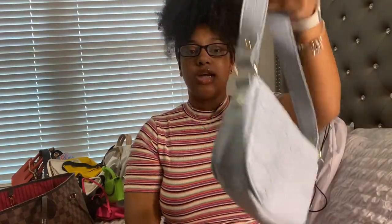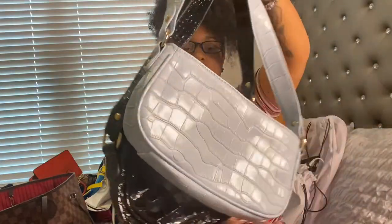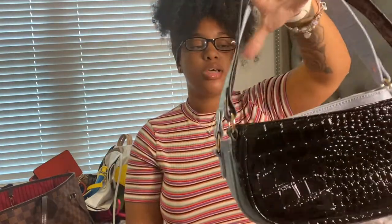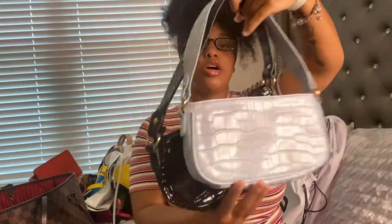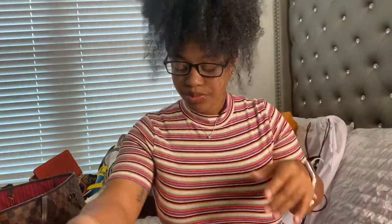But next is this leather light blue purse. I got this one, and then I got it in black. So cute. It's giving like a 90s vibe. And I never wore these, but my friend has this 90s party thing coming up, and I'm definitely gonna wear one of these bags. So cute. Snake skin. Get into it.